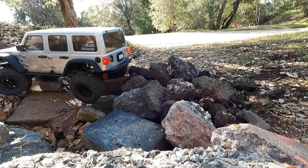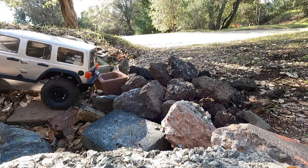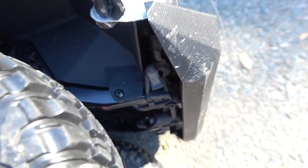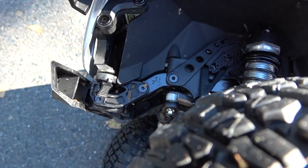And that's good, because the one thing I don't enjoy is putting the body on. You've got these body posts on the underside. That's great for keeping the scale lines of the body. You don't have any body posts sticking up out of the hood, nothing sticking up out of the roof, but it's a pain to get the body lined up and seated.